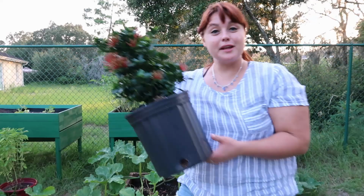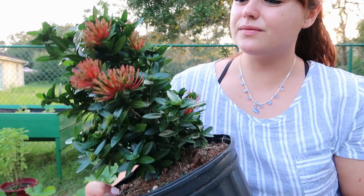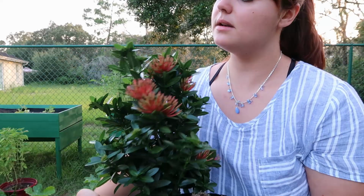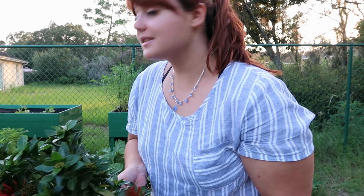The other plant that I purchased is called a Dwarf Ixora. I don't know if I'm saying that right, but it was $14.98 at Home Depot. I thought it was really cute, very interesting and different. None of this plant has bloomed yet, but it has these spikes on it. When it blooms, the spikes will bloom into a beautiful flower. I'm excited to see how that's going to work. I'm going to put this in one of my bigger containers.